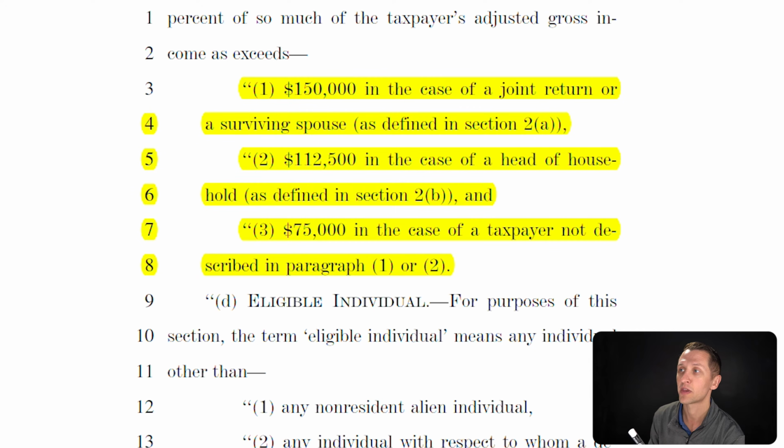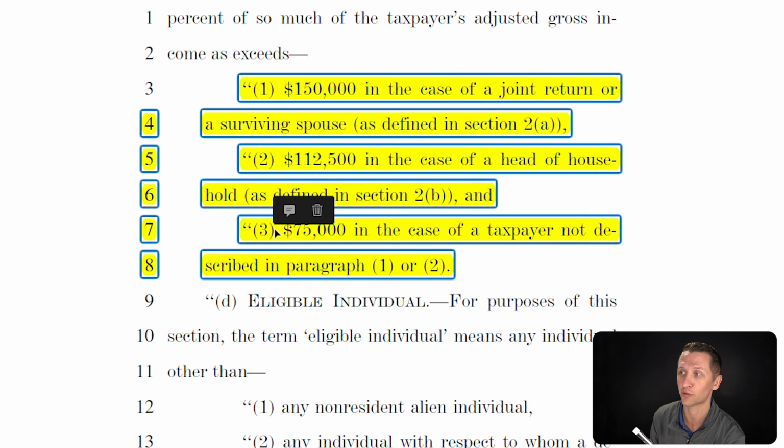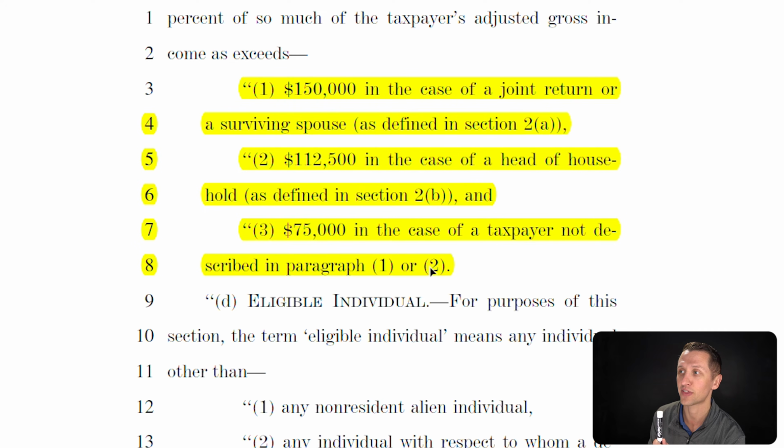So if we're looking at this for somebody that is single, and we'll start at the bottom going up, the phase out begins at $75,000, and the full phase out is $87,000. For head of household, it's $112,500, going to $124,500 for the phase out. And for married filing jointly, it's $150,000 to $174,000. Now, the phase out increases per child, so it's going to increase by quite a bit if you have a few children. So it's not going to be the $174,000 if you're married filing jointly with kids.